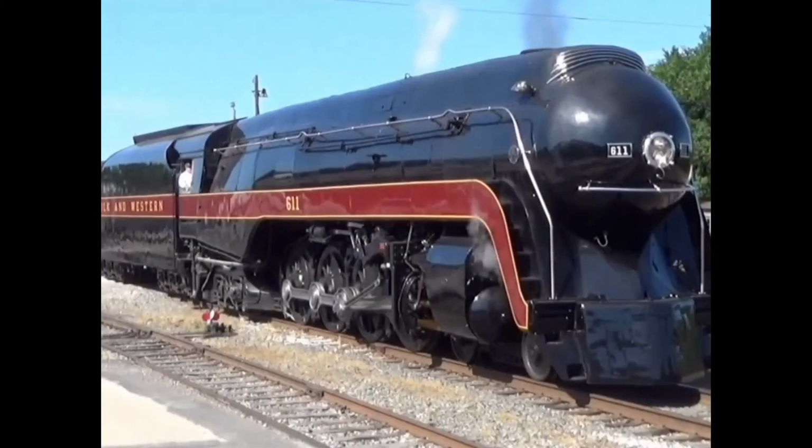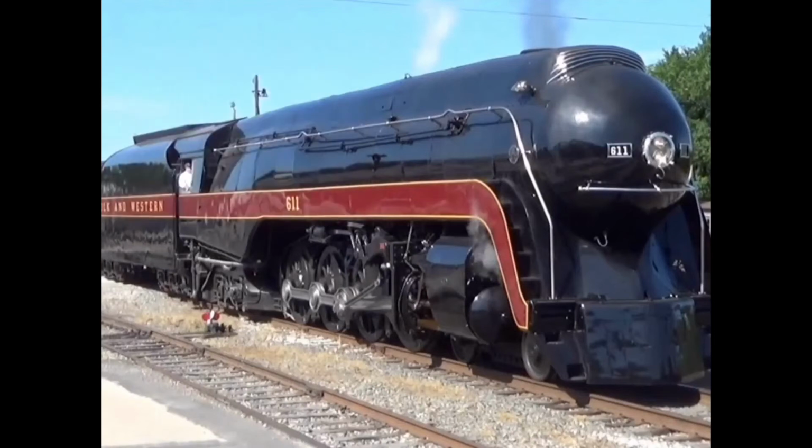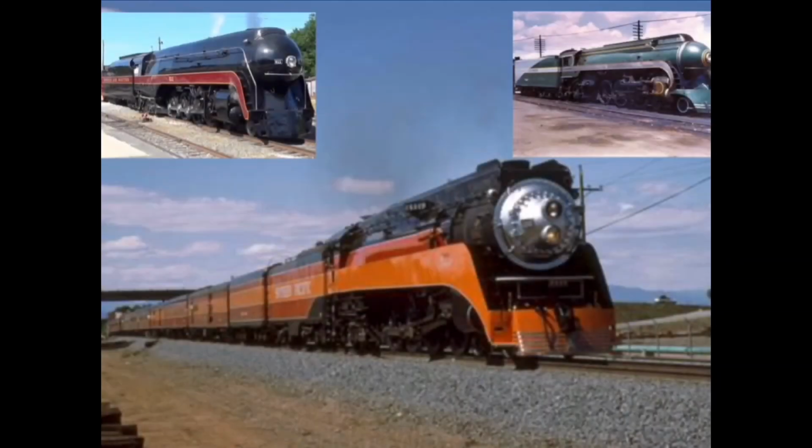Now, when the 4449 was chosen to be the American Freedom Train, the 611 was going to be used for the East Coast American Freedom Train until they decided not to and just went with Reading 2101 and Texas and Pacific 610, both Eastern locomotives acting as the East Coast American Freedom Train, while the 4449 took the West Coast American Freedom Train. Now, this was a pretty good comparison on their fuel, their gear, and their career.